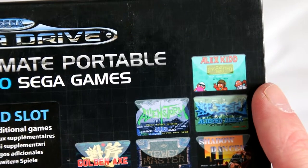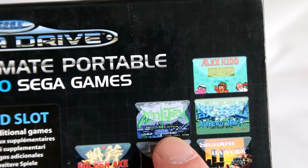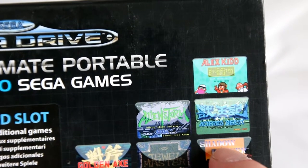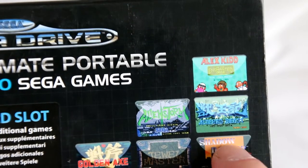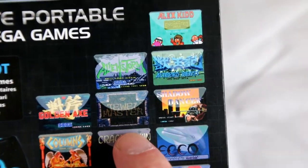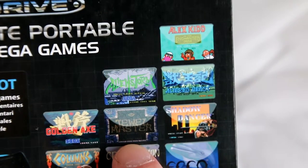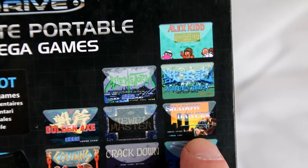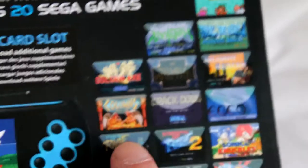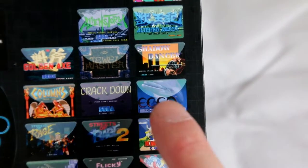Alex Kidd, I don't really remember that one, I have to be completely honest. Alien Story, that one is Altered Beast, of course. Ah, Altered Beast, I haven't played that for a long time. Golden Axe, one of the first games I had on the original Mega Drive. Terramaster, is that Terramaster or Taramaster? I think it's Terramaster. Shadow Dancer, Columns, Crackdown, Echo, had that game.